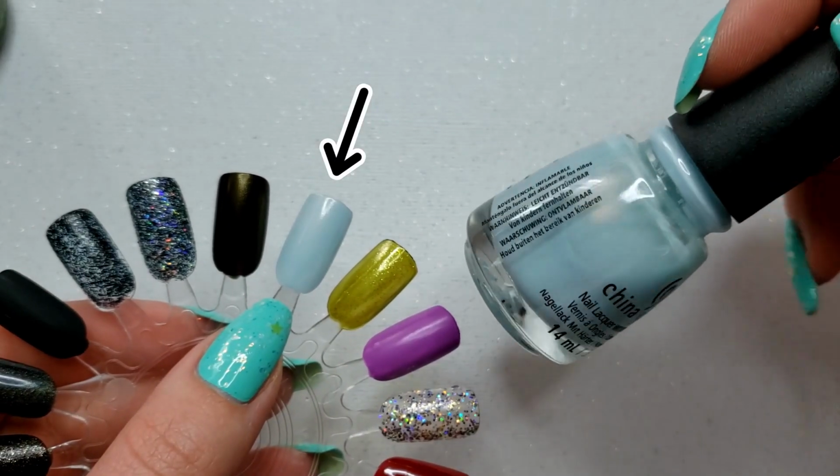Next is Dashboard Dreamer. Now this, I feel like it's actually showing up darker on camera than it actually is.